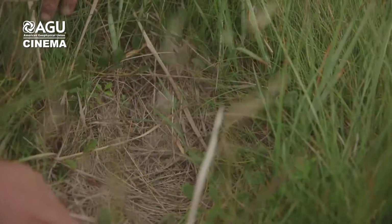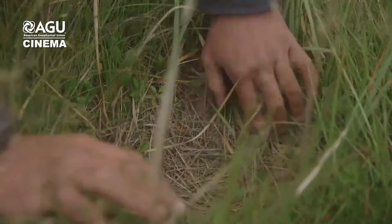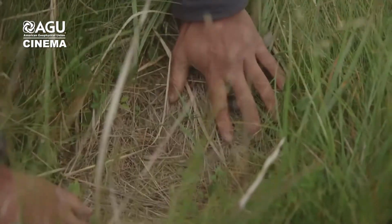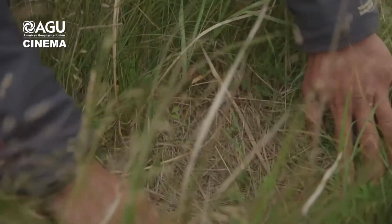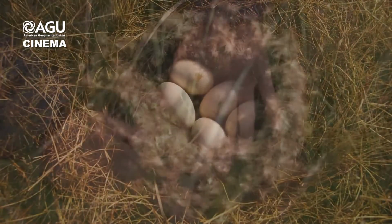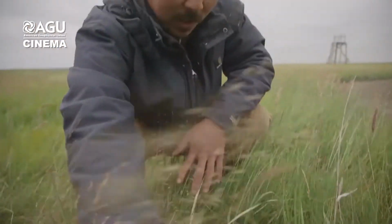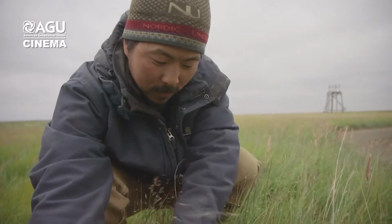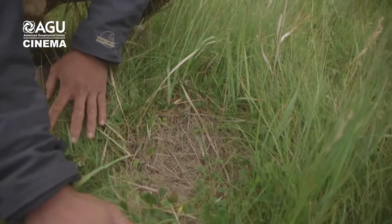This looks like a spot where a goose came and pulled out a bunch of vegetation and hollowed out this nest bowl. And this is where she would have established her nest, and it would have been about this big, and the eggs would have been in the center here, and she would have sat here for about 3 weeks. And this is where little goslings would come into the world.